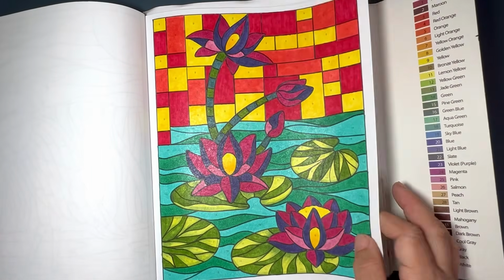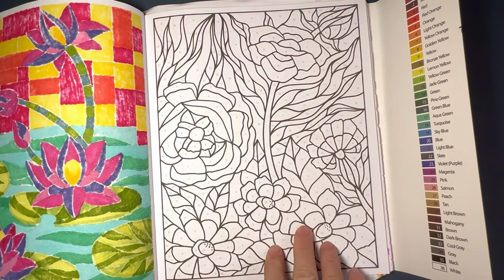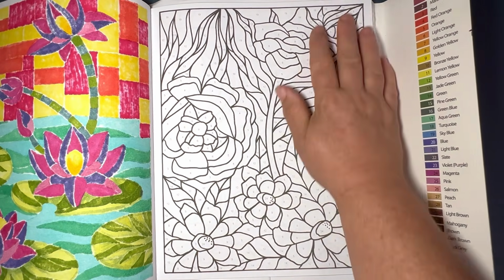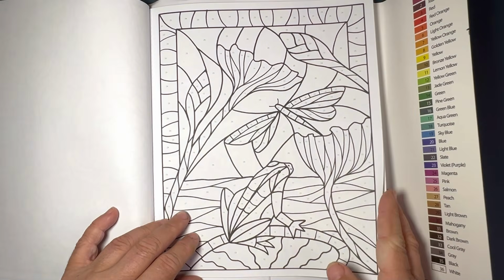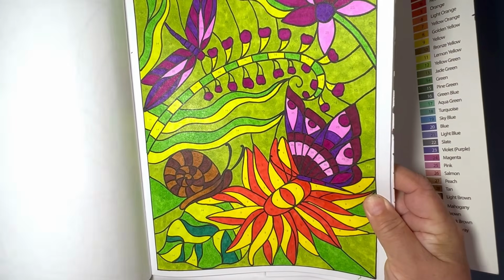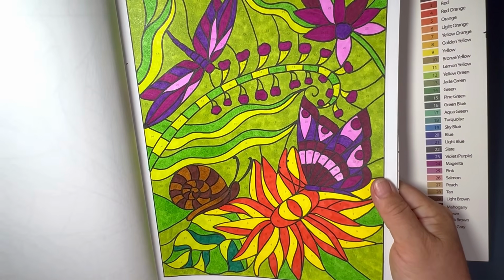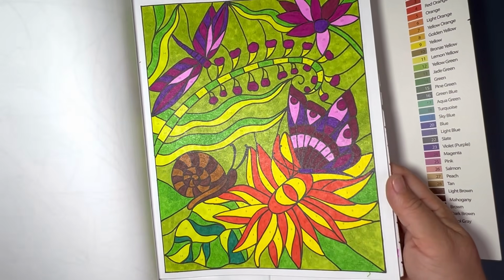So this book, again, no mystery in what the finished product is. I was still looking for something that was a mystery. But this one is easy, fast, a no-brainer. The pictures are really nice. They turn out lovely. I now have a group of 3 of us that are coloring buddy colors out of this.